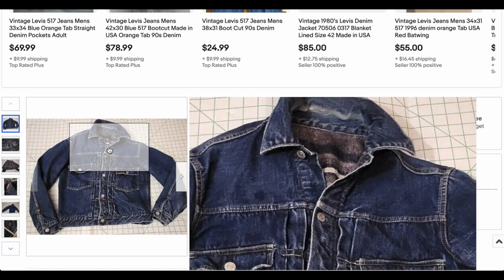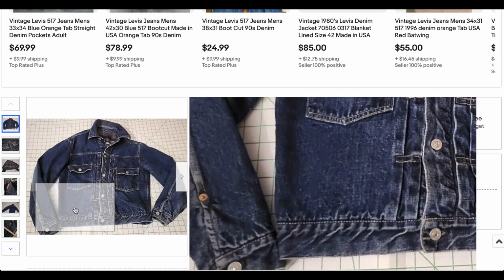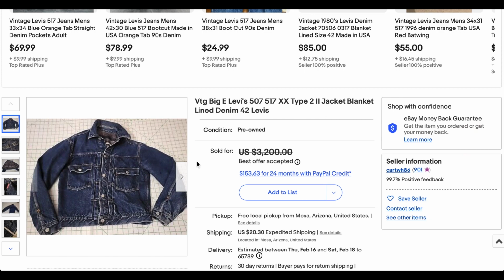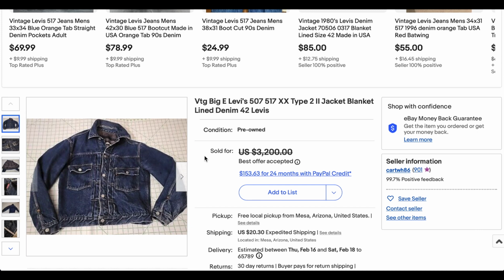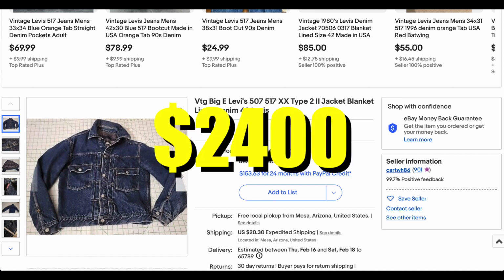Obviously the blanket lining adds some value because it does make it a bit rarer, but pretty good condition. Looks like maybe one pleat is broken, but generally pretty close to the last one we just saw. And so the price was only a little bit more than the previous one at $2,400.